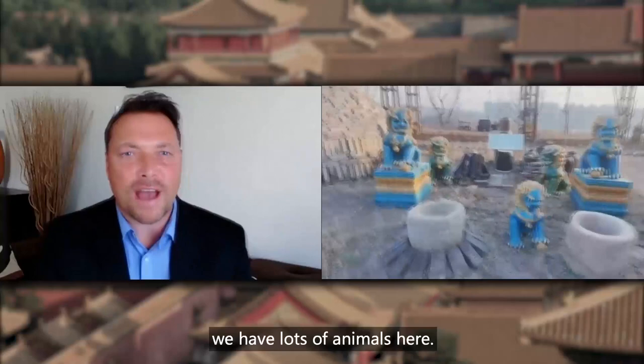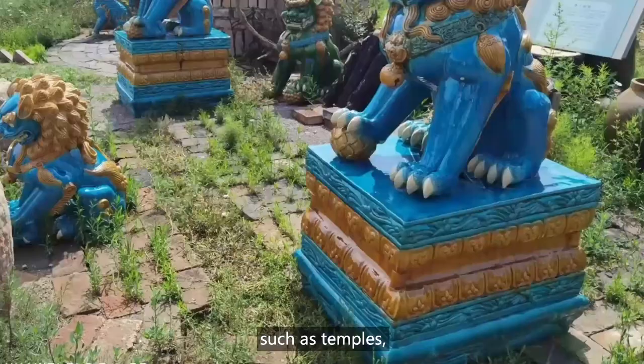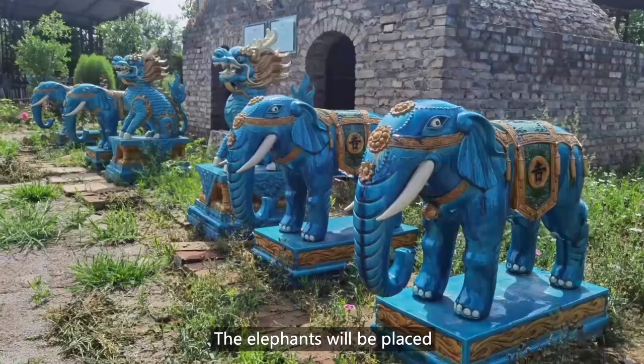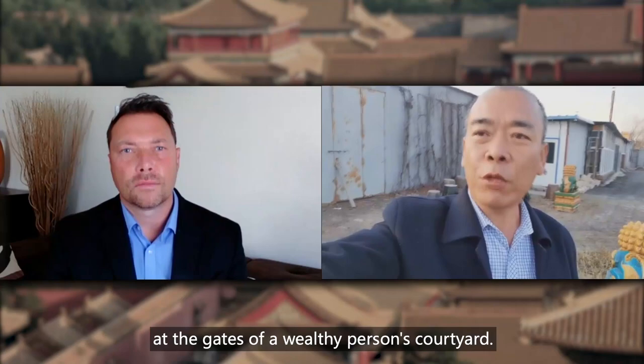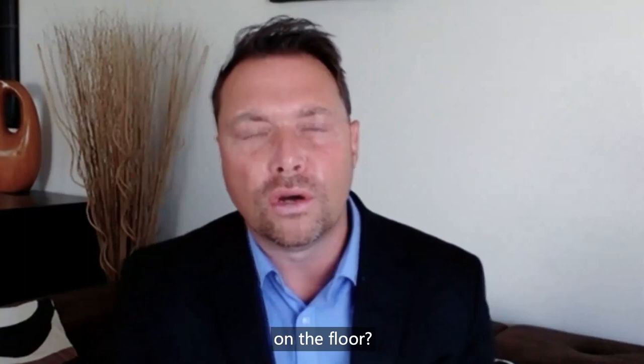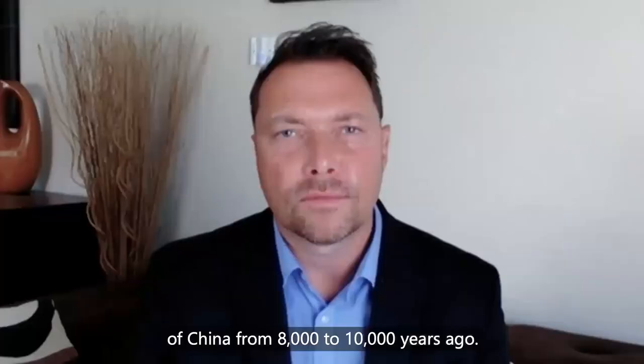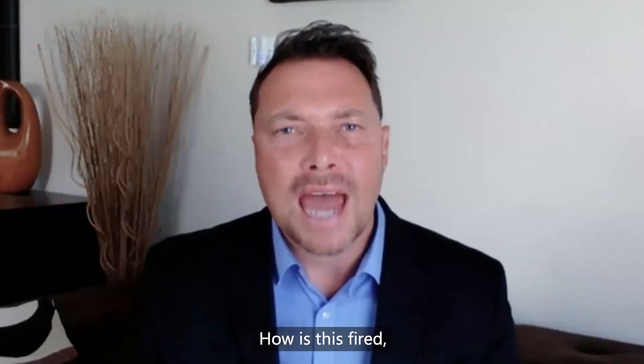They're so amazing. What do they mean symbolically? And if I look closely, is that the oven behind you on the floor? And how is this fire using wood or coal or electric?